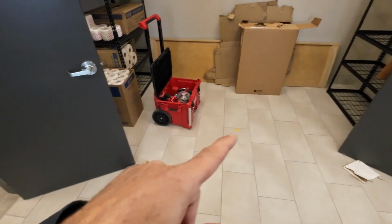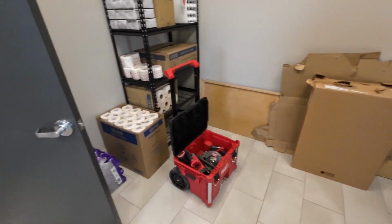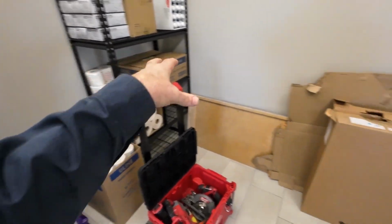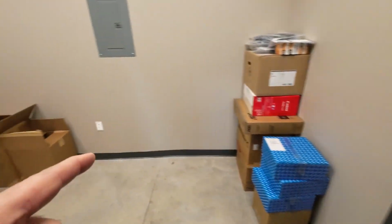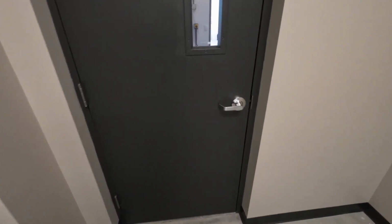This area in the back here is going to be set up for an employee lounge. There'll be a couple of couches along this back side, a little table here. That way we've got a nice place for employees to relax on their breaks. Employee bathroom, this will be the employee locker room here. And then we've got our tunnel.